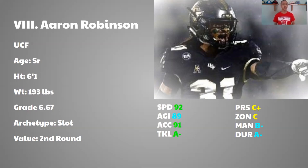He had a concussion, I believe, in 2018. So, he's been pretty much clean besides that. He's not the greatest zone guy. And I think I should have told you this by now, I don't give out a lot of A grades, especially for corners, because corners, they develop. They don't just come in day one. Look at Jeffrey Okudah, for example, right? Everybody thought he was a stud coming in.